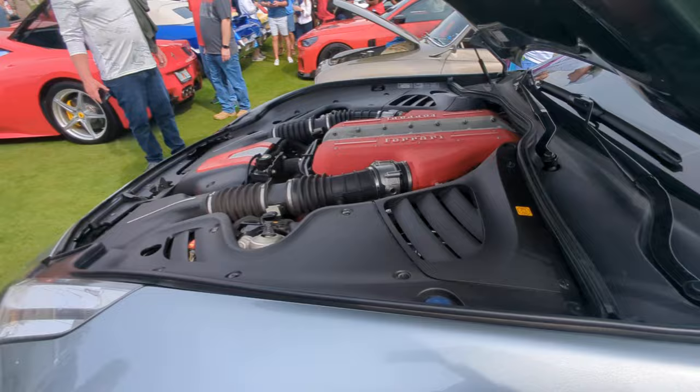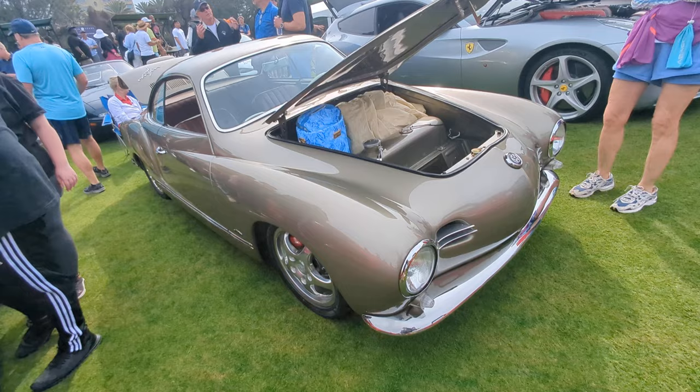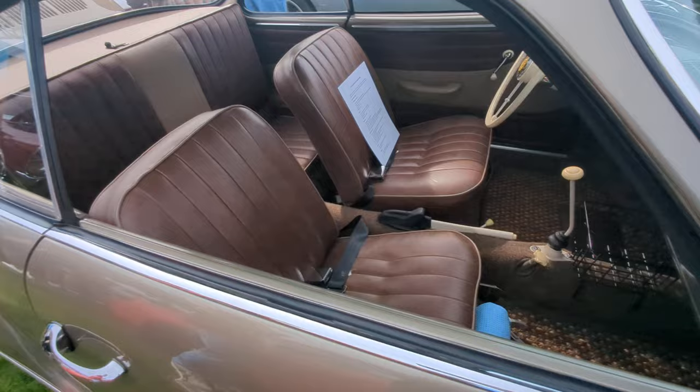I once had a Karmann Ghia. Yes, the full driving review is on YouTube. It was a convertible. This one is a show car. Look at this. It's beautiful. Absolutely beautiful. Wow. Beautiful car, Karmann Ghia.